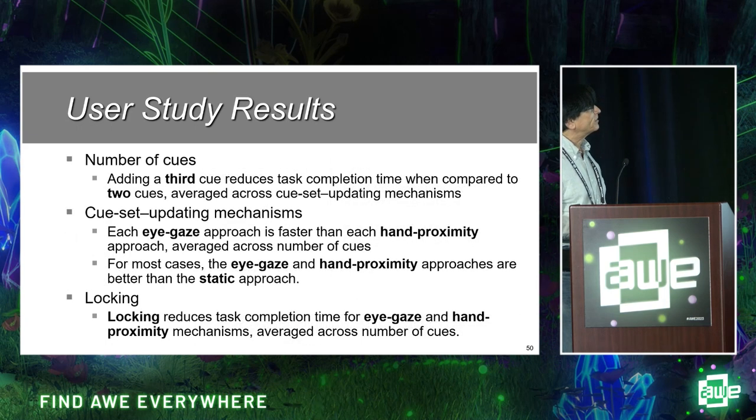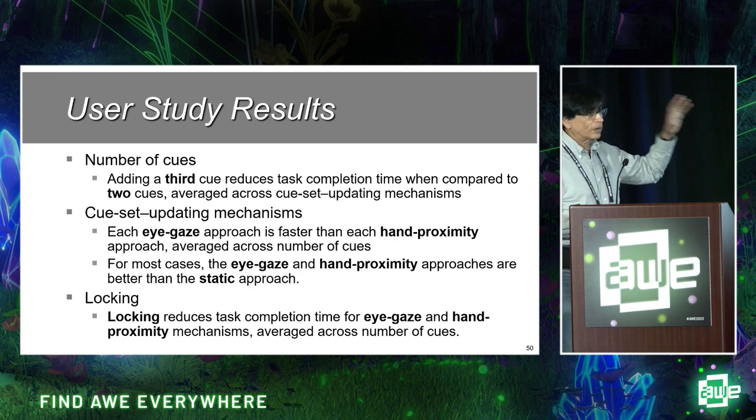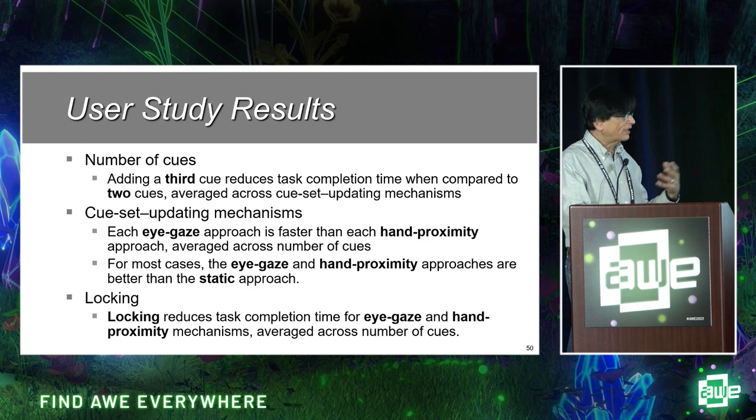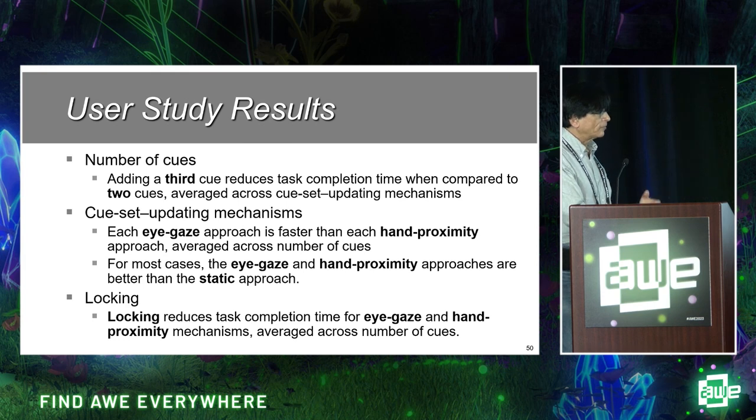And the take-home lessons are, for number of cues, adding a third cue actually reduces the task completion time when compared to two. Adding more than that really does not help, okay? Average across the different mechanisms. Eye gaze approaches, each one of them was faster than the hand proximity approaches. Again, averaged across the number of cues. In most cases, the eye gaze and hand proximity approaches were better than the static approach. And locking reduced task completion time, made things more efficient for both the eye gaze and hand proximity mechanisms. Again, averaged across number of cues.